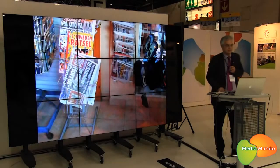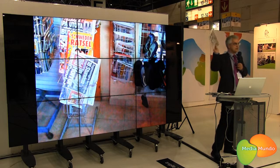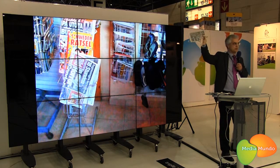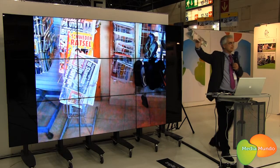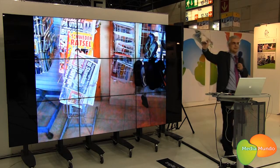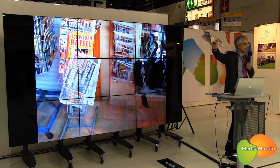Here are some examples where this is already used. These are, for instance, a famous German newspaper called Bild, and you've probably never seen a Bild Zeitung that is as pale as this one. Usually the red has much more blood in it.